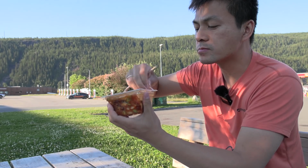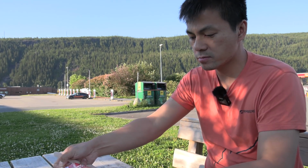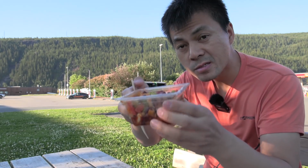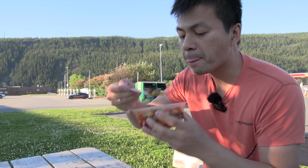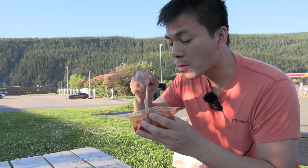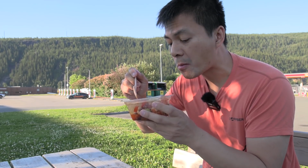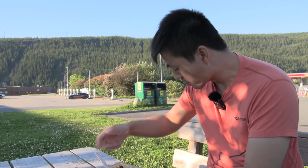Let's try. Okay, I think this is vegetarian. It's okay. Kind of expensive though. 49 NOK for this. 5 euros. Oh shit! Everything blows away.